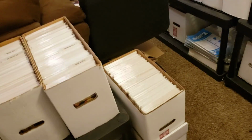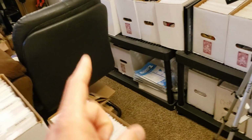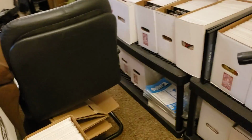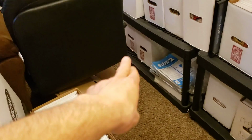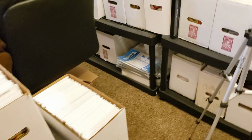Okay. So, I even have my modern Spider-Man, my current, what is it, are we on Volume 4 Spider-Man, down in these 2 boxes down here. Because I have every issue of those.